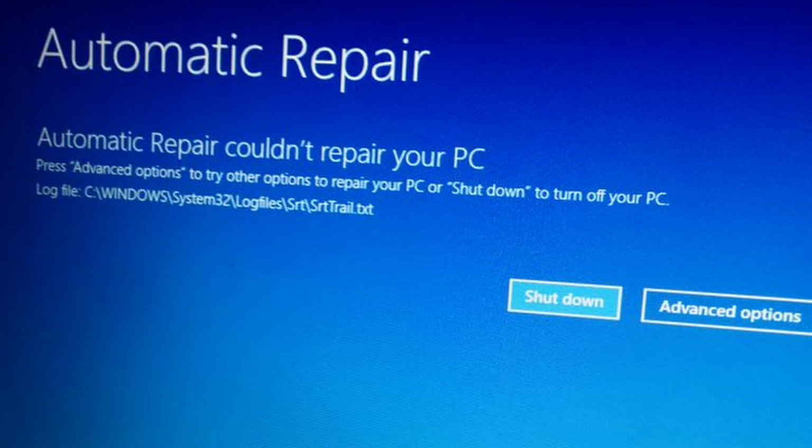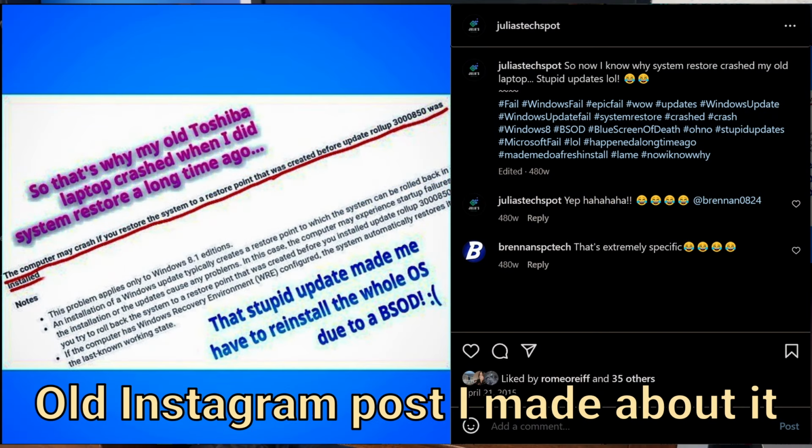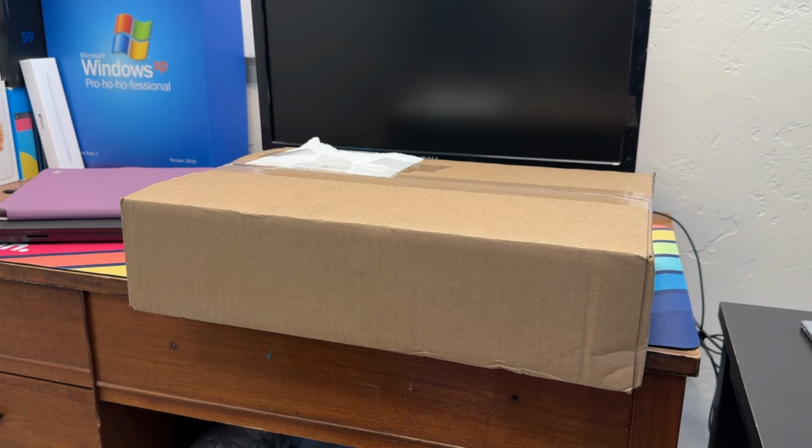even though I actually found out later the reason it crashed is because Microsoft had a bug where if you system restored to before a certain update, it would crash the machine. So it was nothing to do with the laptop at all or the hardware. It was just a bug with Windows that just caused the whole thing to crash, and I couldn't recover from it. I don't think I had to literally reinstall the OS. So what a pain, you know what I mean?